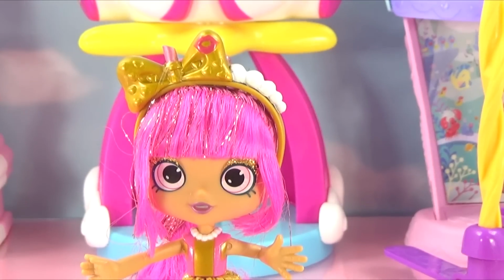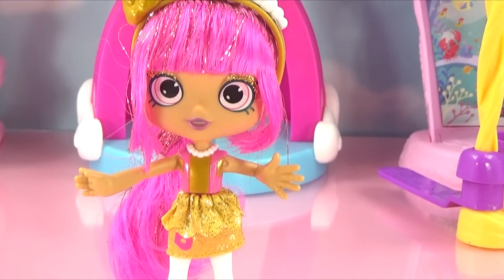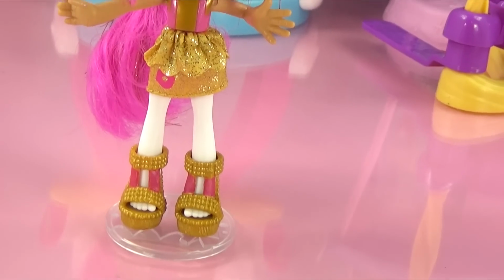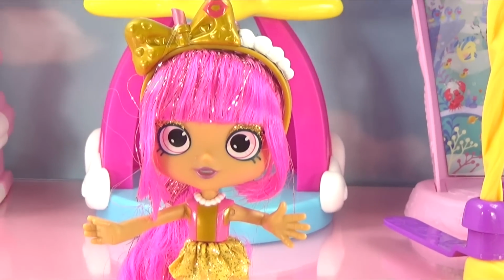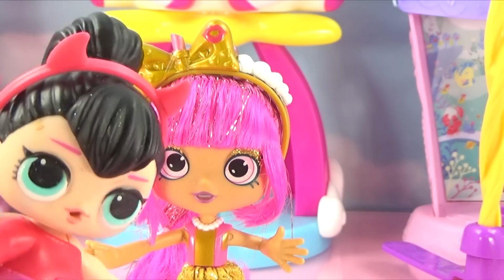All right, so Lippy Lulu is our volunteer to be Spice's big sister. She does have a few differences in her outfit, but we'll make it work. And now the first step is getting rid of all your hair.